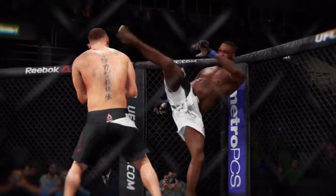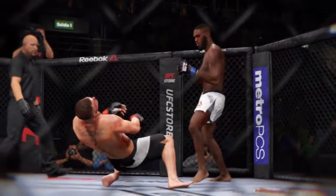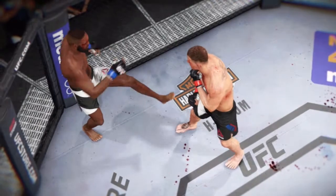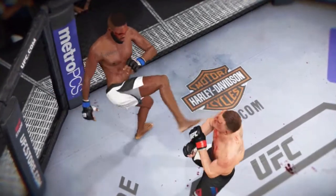Once again, here's our fight replay. And let's take a look at the replay. This is the shot that drops him. Perfect technique. He's clearly hurt badly here. Here's a different angle on it.